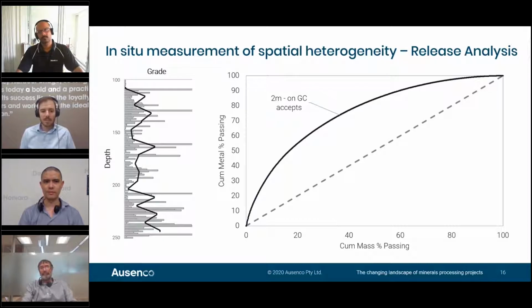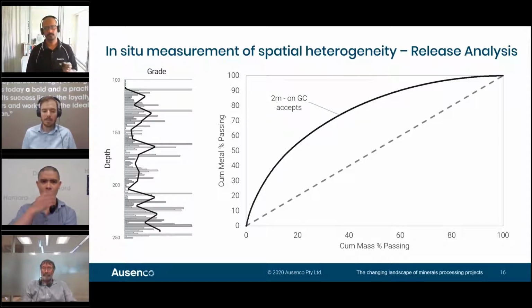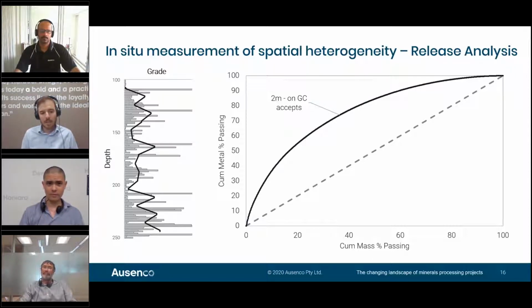So in terms of measuring the in situ heterogeneity, there are a number of ways of doing this. One may be to just change your block size in your block model. That gives you an indication of the heterogeneity, but because kriging is used in the block model, it really smooths out that heterogeneity. So what we tend to do is look down a drill core and look at downhole data or diamond drill data that has the grade at different intervals, and that's represented on that graph on the left-hand side. This is from a project that we recently reviewed, and you can average out the grade over different distances. So the bars there represent the grade at 1 meter intervals, whereas the line there represents the grade at 16 meter intervals.